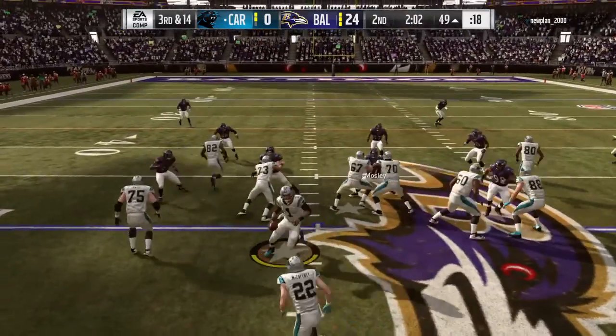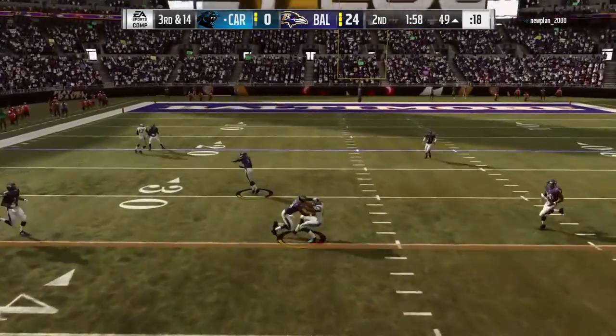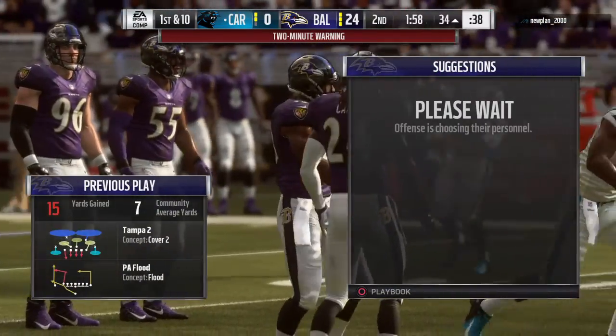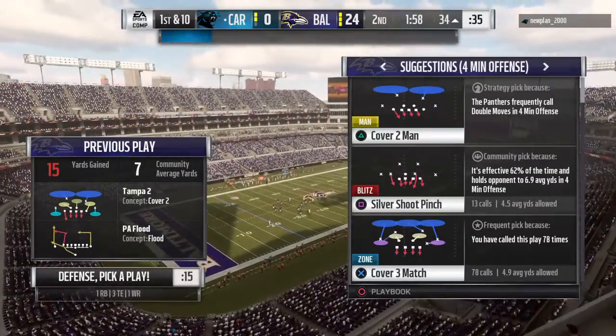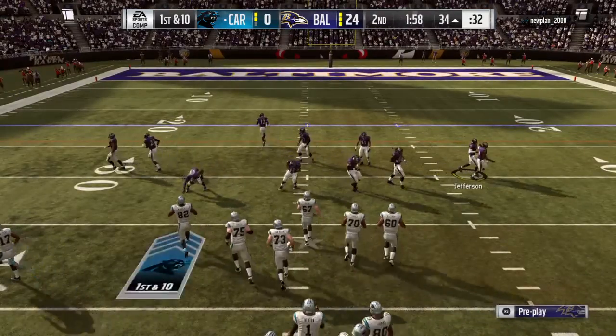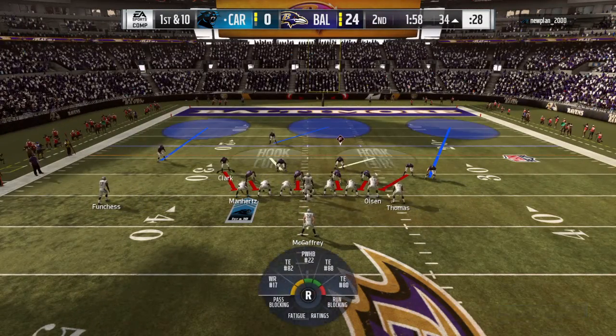3rd down. This is Newton off the play fake to McCaffrey. That'll be caught by his tight end, Ian Thomas. And he's corralled, but not before getting it inside the 35. 1:58 to go in this first half of play. We're back to Baltimore after this. From the 34 now, here's 1st and 10.